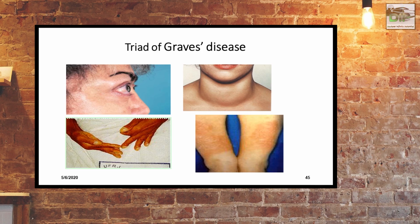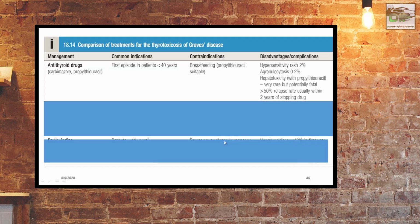You can see the beautiful pictures here: proptosis, goiter, clubbing in the thyrotoxic patient, that is thyroid acropathy, and pretibial myxedema. So what are the anti-thyroid drugs you start in a patient with Graves' disease? You are all aware of that. We can start with carbimazole or propylthiouracil. But if the patient is breastfeeding or pregnant, you cannot give carbimazole. You have to give propylthiouracil.